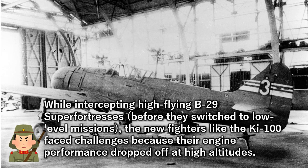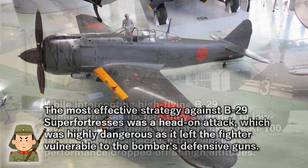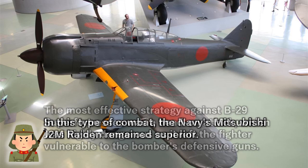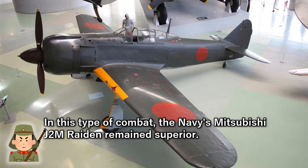While intercepting high-flying B-29 Superfortresses before they switched to low-level missions, the new fighters like the Ki-100 faced challenges because their engine performance dropped off at high altitudes. The most effective strategy against B-29 Superfortresses was a head-on attack, which was highly dangerous as it left the fighter vulnerable to the bomber's defensive guns. In this type of combat, the Navy's Mitsubishi J2M Raiden remained superior.